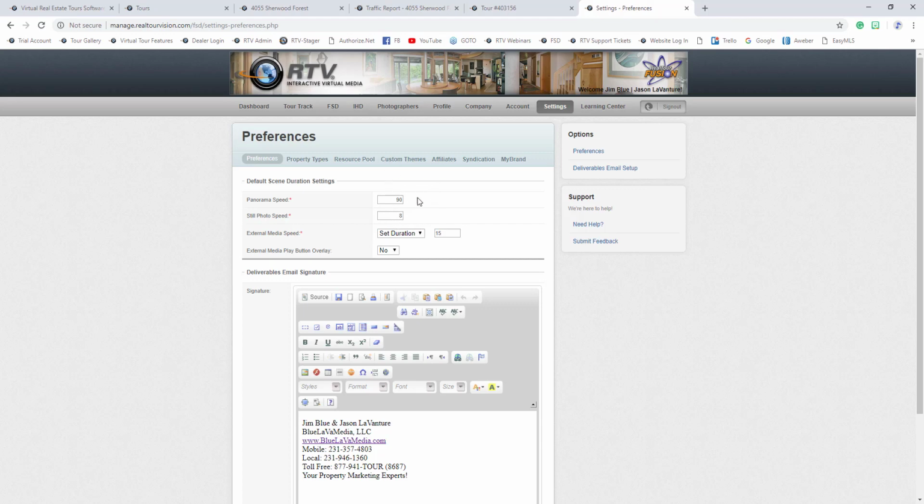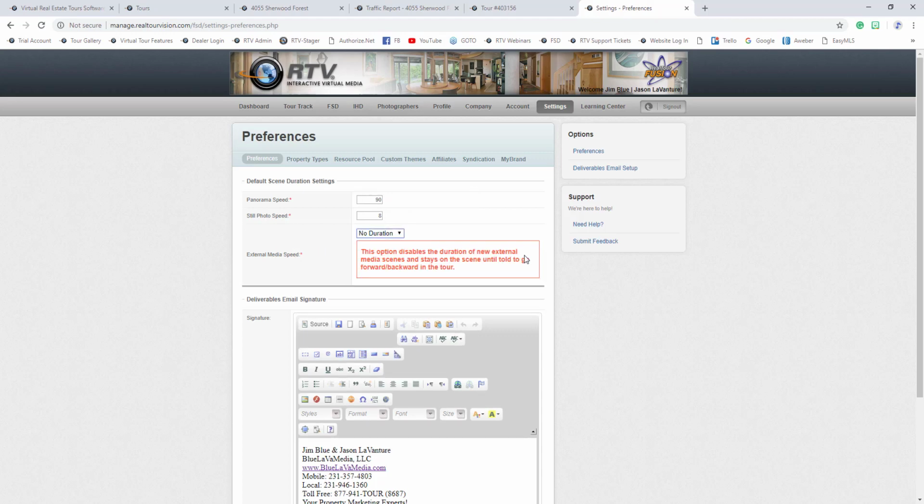So that's going to be put back here, but your external media set duration right now, the default is 15 seconds. So if you embed a Matterport, what this means is that the user will have 15 seconds to click the play button. Hopefully they click it. If not, it goes to the next scene. Now I can say, hey, I don't want any duration. So it's going to disable and it will not go to the next scene.